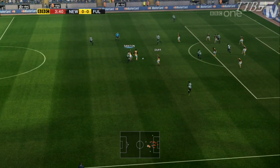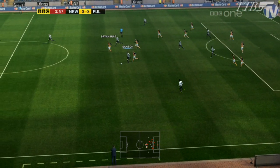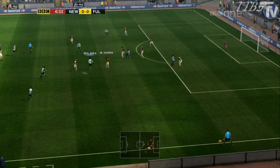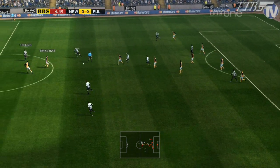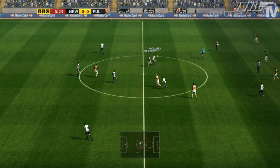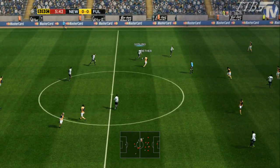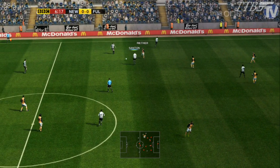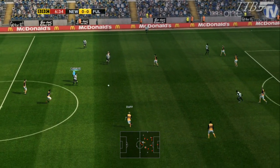Santon, a little bit of a heavy touch by him. Here's Duff. Santon does well. Here's Ben Arthur. Comes inside. Plays it to Kabay, he can't get there. Here's Ruiz. Good challenge in the end. Reitha, another good challenge from Gosling, who really is one of the best challengers in the business at the moment. Santon to Kabay, that's a loose pass.